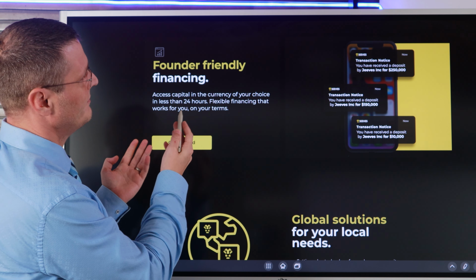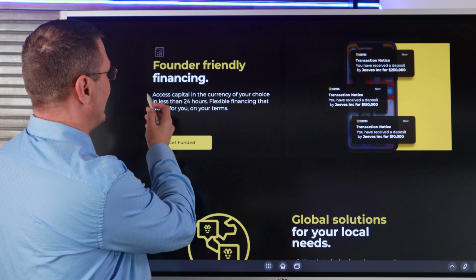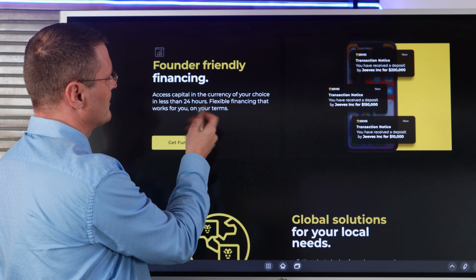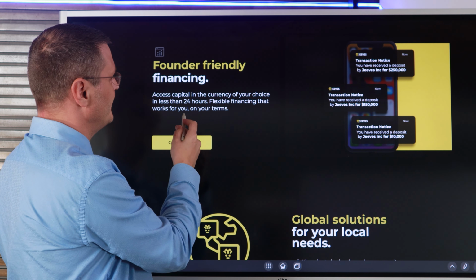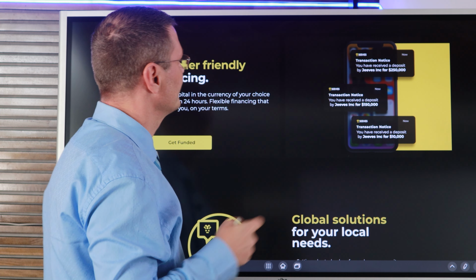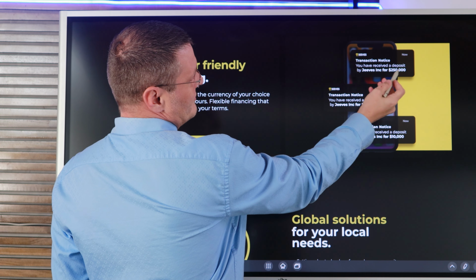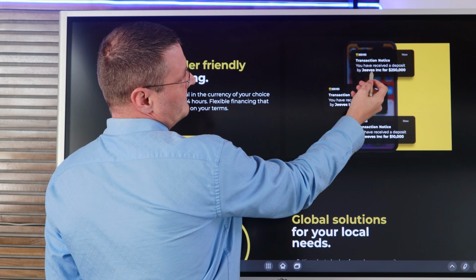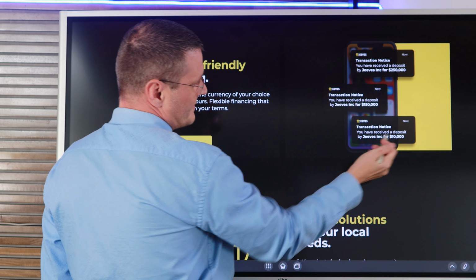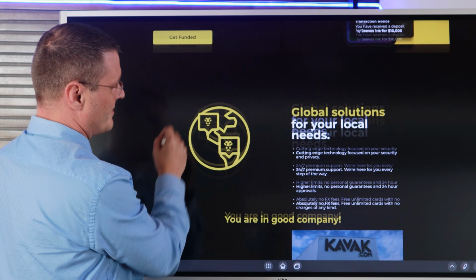They offer this new product called a growth capital loan. You get access to capital in the currency of your choice in less than 24 hours. Flexible financing that works for you on your terms. No other fintech company is really offering this. Like it says here, transaction notice: you have received a deposit by Jeeves Inc. for $250,000, $150,000, $10,000. So they do all different ranges. I'll go over that more in a minute.